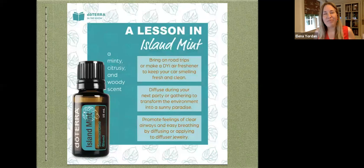Your hotel room. Yes. You're going to keep your hotel room fresh. You can make a spray. You can put it in a diffuser. Let me know in the chat how many of you have travel diffusers and how many of you, when you go to maybe visit someone or when you're in a hotel room, you're using your travel diffuser.